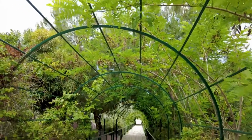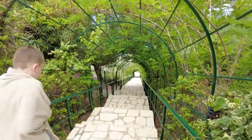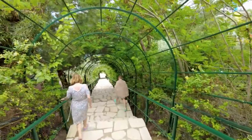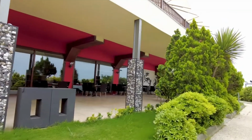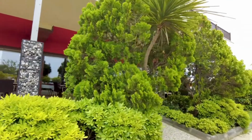Indulge in a world of culinary delights at Otium Sealight Beach Resort Hotel's a la carte restaurants. These dining establishments offer a diverse array of gastronomic experiences, from traditional Turkish flavors to international gourmet delights. The ambience of each restaurant is carefully crafted to enhance your dining journey, whether you seek a cozy, romantic setting or a lively and vibrant atmosphere.